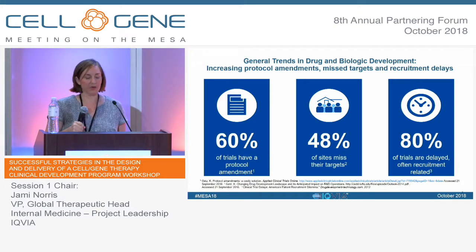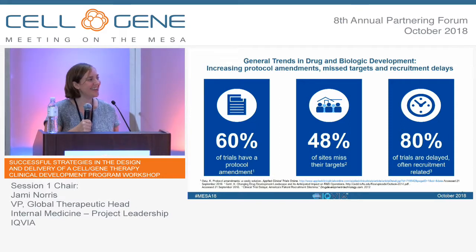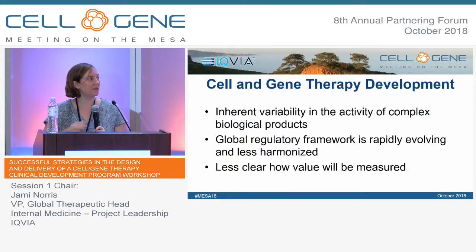And this increasing protocol complexity really comes at a cost as we have increases in protocol amendments. This is looking across all trials. This isn't specific to IQVIA trials. 60% have a protocol amendment, 48% miss their targets, 80% are delayed with respect to patient recruitment. And of course, this can derail your trial and result in missed milestones.